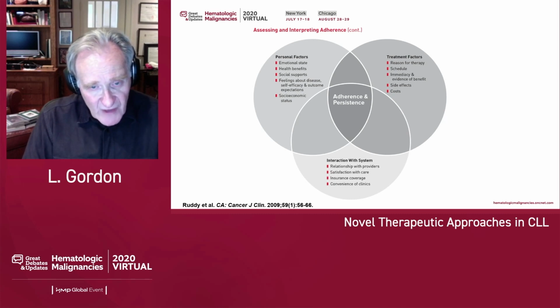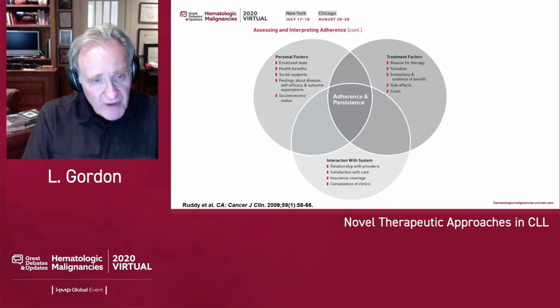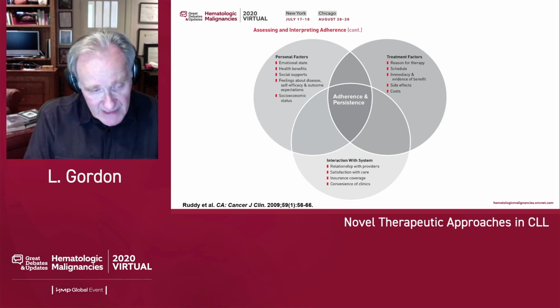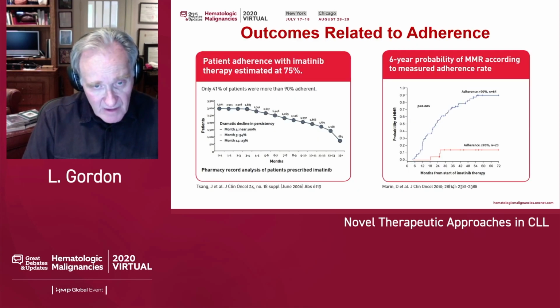And a lot of these factors coalesce, intersect, and intertwine, but some of them are listed here. They're personal factors: emotional state of the patient, social support, socioeconomic status, intersecting with a variety of treatment factors: reasons people are being treated, the schedule, side effects, costs of treatment. Then there's interaction with the healthcare system: relationship with medical providers, satisfaction with care, insurance coverage, and proximity of patients to their medical team. All those things may impact adherence to therapy and persistence of the disease.